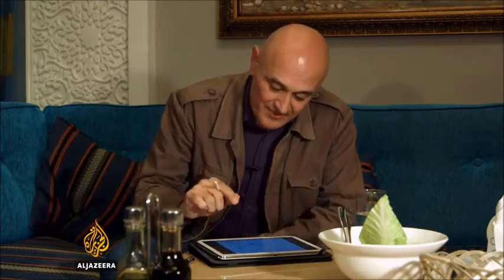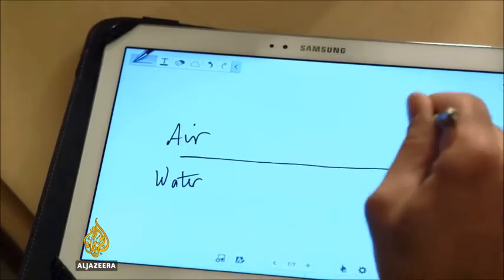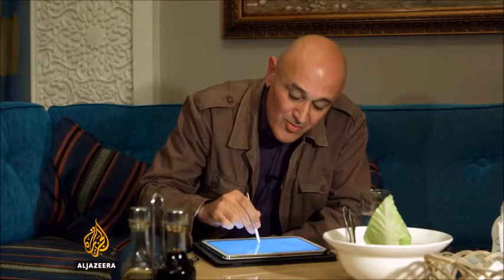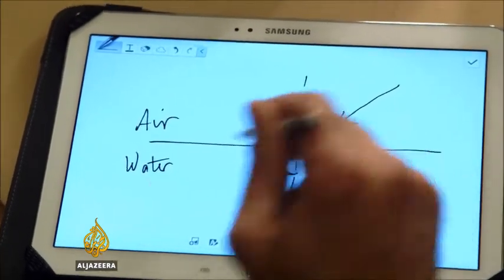Let me explain. This line represents the boundary between air and water. If a beam of light enters the water at an angle, it will refract, it bends towards the vertical. This angle is larger than this one.